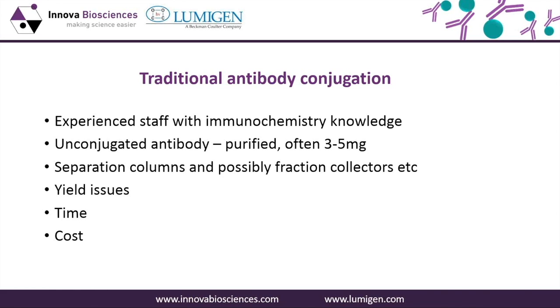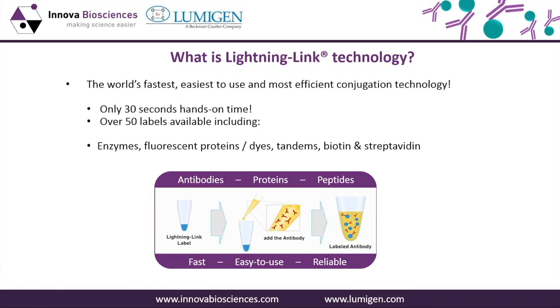So you need a lot of antibody to start, and this is to compensate for the large loss that often happens throughout the process. The separation steps and fraction collections that are needed after the conjugation reaction result in a large loss of the antibody, which really reduces the overall yield. The whole process takes quite a lot of time, and this can be very expensive. This is where Lightning-Link can really come in and make a big difference to your experiments.